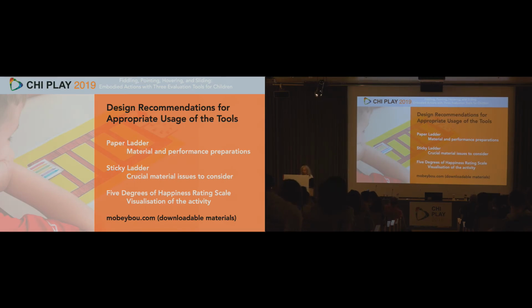Regarding the design recommendations for appropriate usage of the tools, we can say that the paper ladder, together with the items under evaluation, is easy to prepare and use. We advise to glue it on an A4 cardboard. It strengthens the cultural metaphor of a ladder, so you can hold it like this when explaining to children so they understand how the method works easily.